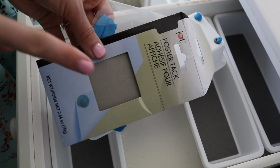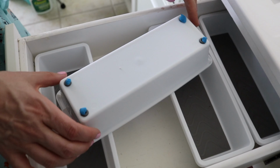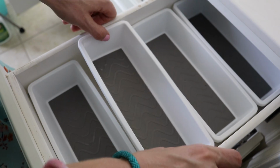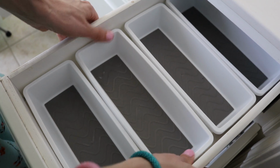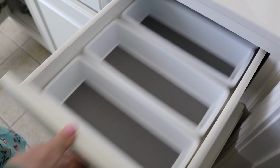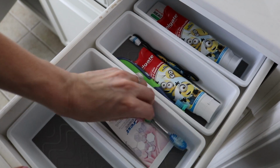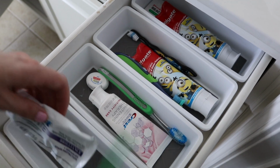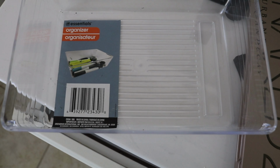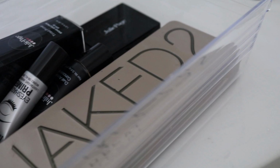When it comes to organizing, get some poster tack. You'll definitely want this, and start in the drawers with these white containers. Put a few dabs on the bottom, and that way nothing is gonna slip around. Save your drawers for prime real estate. We're putting just our toothbrushes in the drawer. This is what we're accessing every day, and it actually keeps it organized. It might seem like a waste of space, but in the places that you access the most, you need them to be as simple as possible.